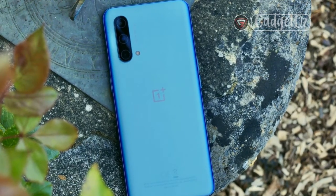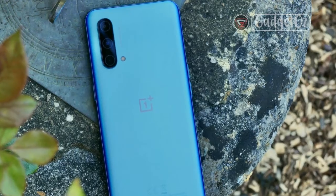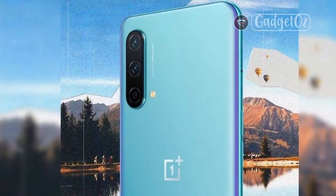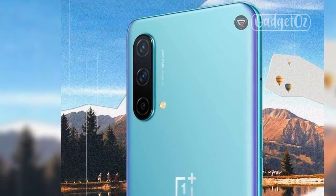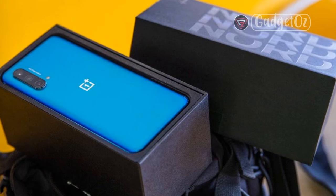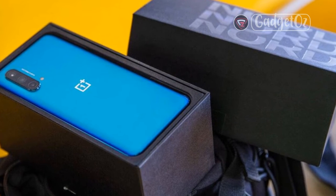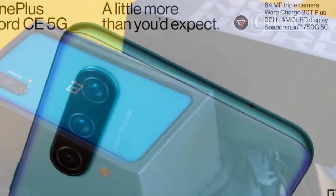We would have appreciated a more clean design at least for some of the cases, though, as we even had a debate at the office whether these golden chunks on the back of the case are a nice touch or too much. Design and ergonomics. OnePlus seems to be incredibly proud of the Nord CE 5G design, and there are a couple of reasons why. Sure, it does look and feel a lot like the original Nord, but it's sensibly slimmer and lighter at the same time.